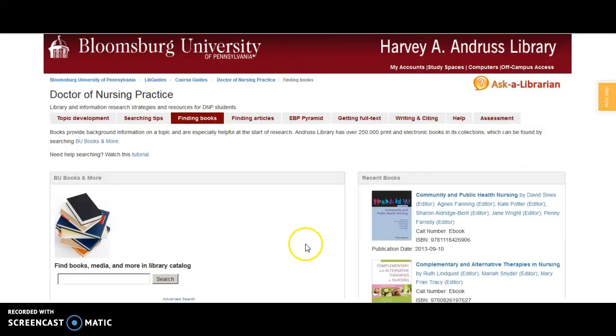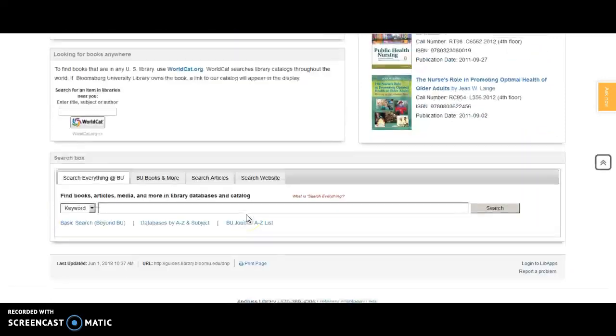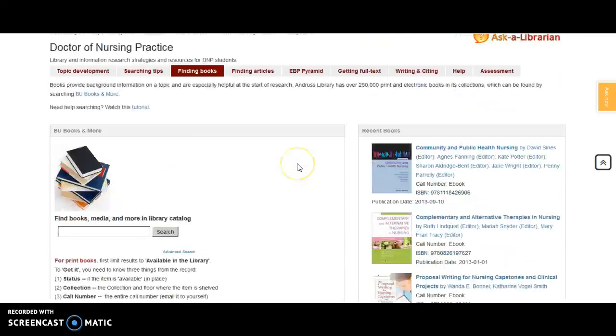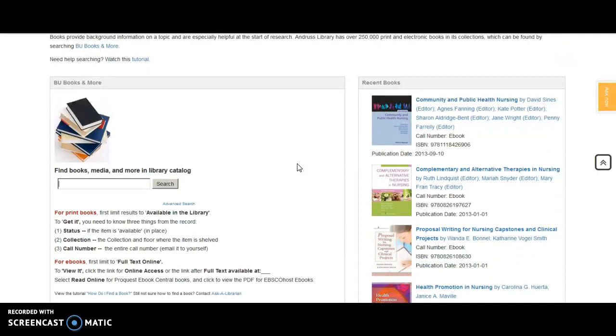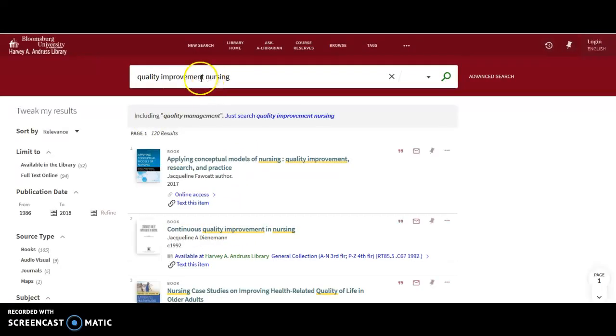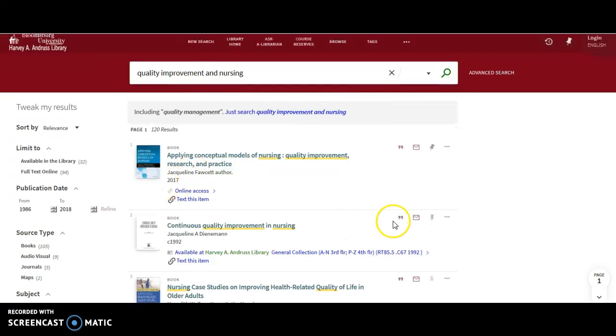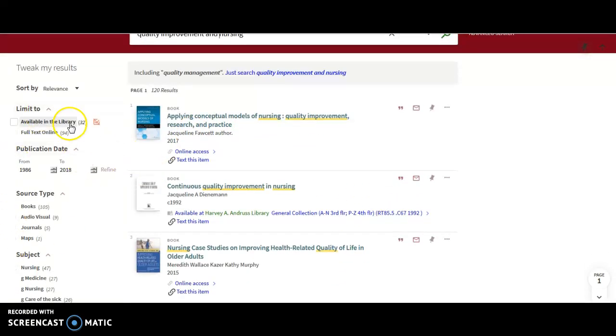Moving along, finding books. Again, this is just the same thing as the BU Books and More search that you're going to find on the large search box on the library webpage and on some of these pages. And you can simply search in here again for your terms, and the database is assuming the and in between. I could put an and in between quality improvement and nursing, and I believe I'll get the same results. Yes, I did. Okay.